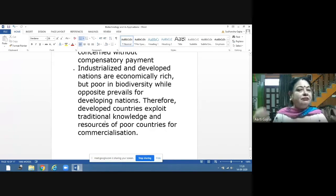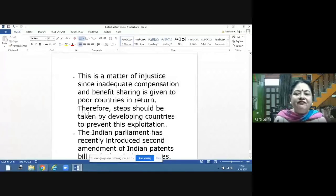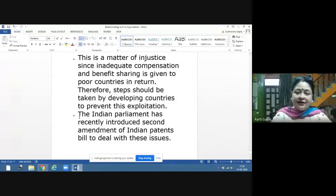Because of their money power, their financial power, they are exploiting the traditional knowledge and resources available with developing countries, and they are taking the patents and having the rights. This is a matter of injustice, since inadequate compensation and benefit sharing is given to the poor countries. They are patenting the product, which is a great injustice, because compensation is not given to the people who actually produce it, and they do not share the benefit for the products. So it is exploitation, and therefore it should be stopped.